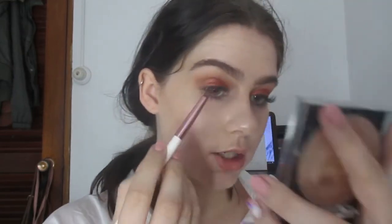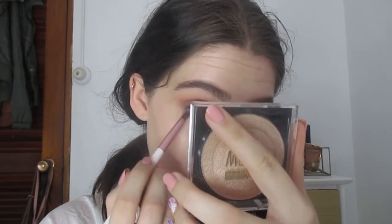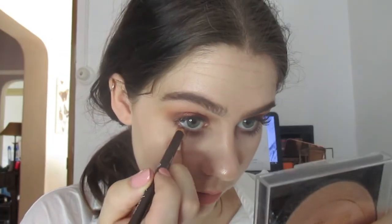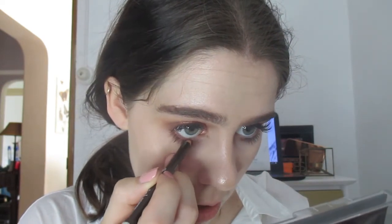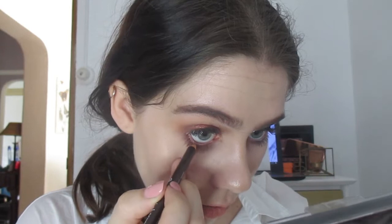I'm going to take a pencil brush and take just a deeper brown like this one, and I'm going to sweep that underneath my lash line, and then just take a clean brush and blend that. Then I'm just going to take an Essence Kajal pencil, if that's how you say it, and line my waterline with some brown.